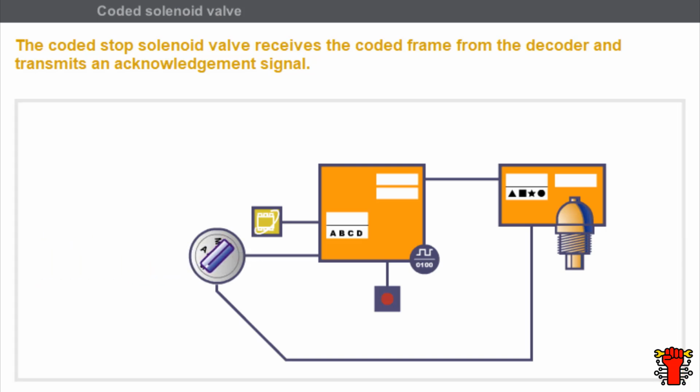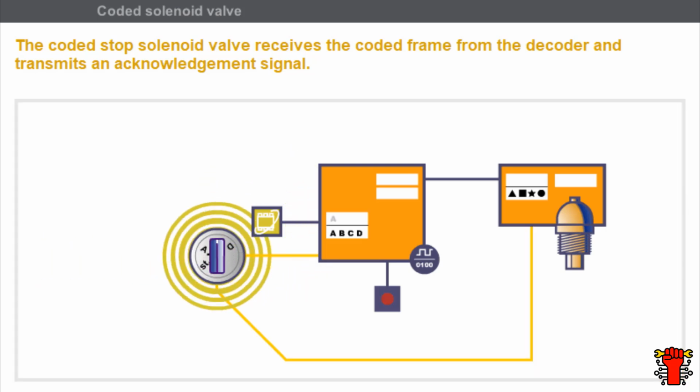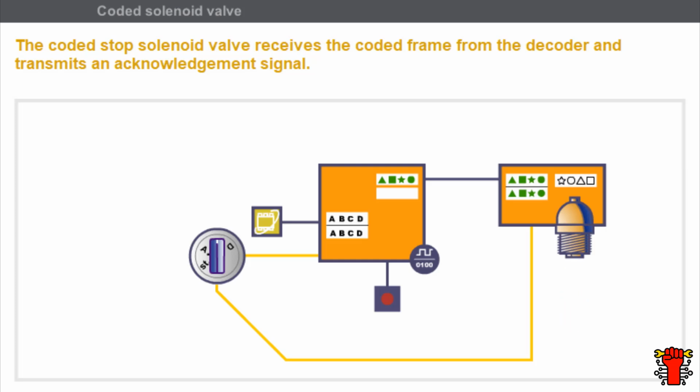When the ignition is switched on, the decoder transmits the frame to the coded stop solenoid valve. The coded stop solenoid valve compares the code received with the one stored in its memory. The coded stop solenoid valve opens if the codes correspond. The coded stop solenoid valve then transmits an acknowledgement signal to the decoder to signal that the code has been received correctly. The discharge signal transmitted by the coded stop solenoid valve is the same for all systems.